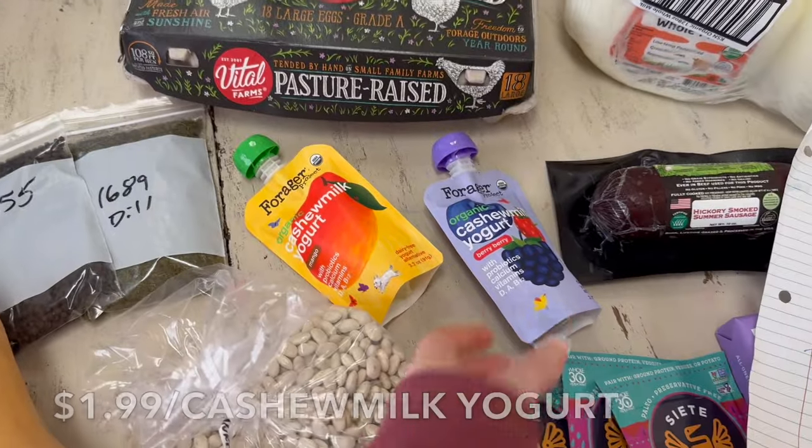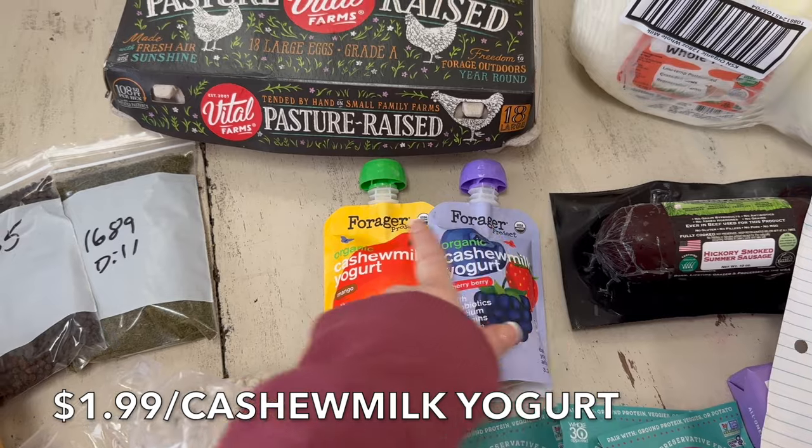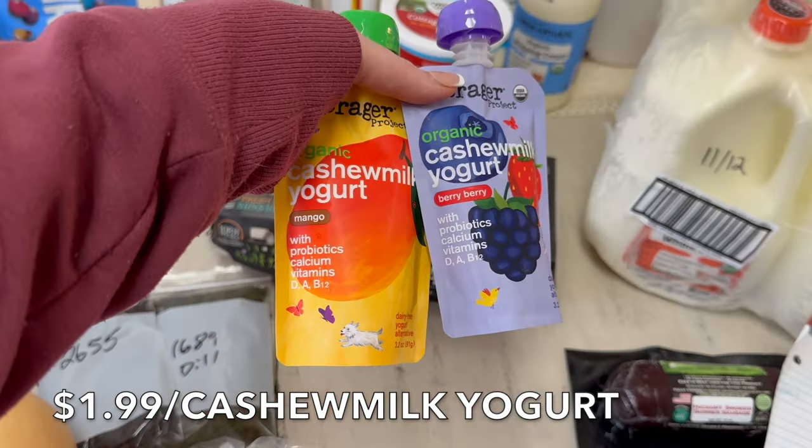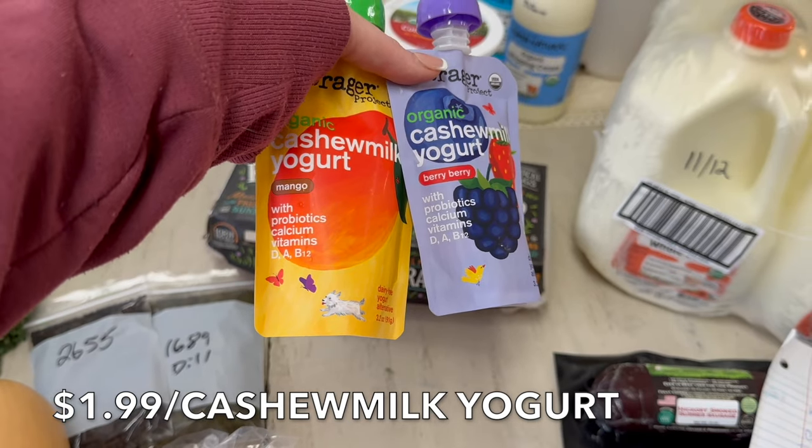Down here, my daughters picked up, see, this is some more extras. They love this Forager cashew milk yogurt. This is the berry berry and the mango. Has probiotics, calcium, vitamins D, A and B12.